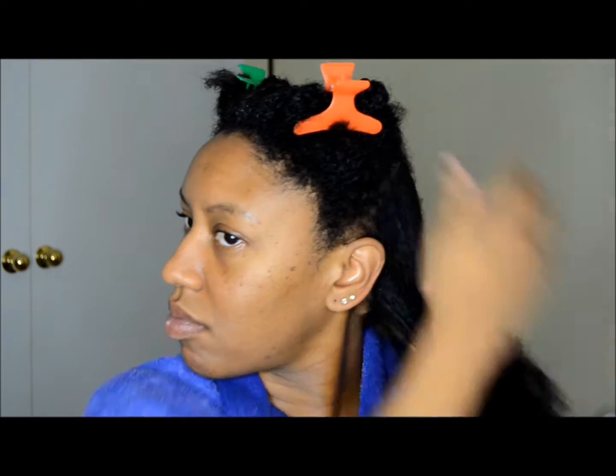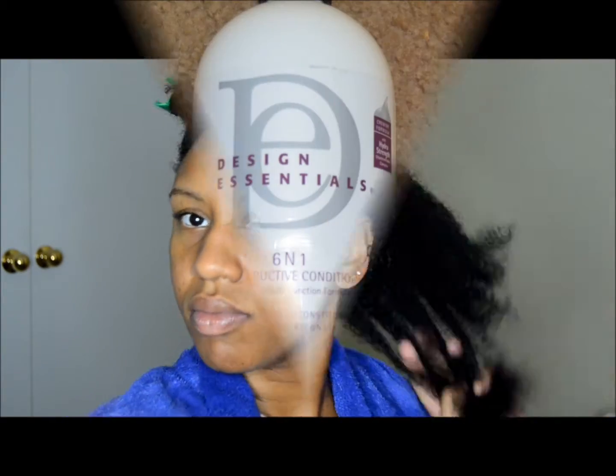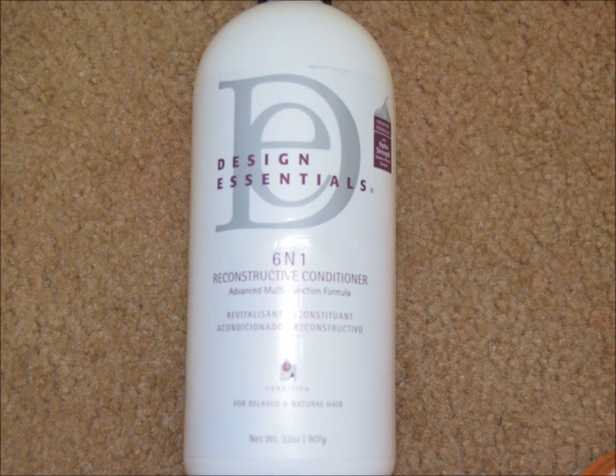I love using coconut oil because I really feel like it preps my hair for the conditioner, and it is definitely a holy grail product. I start and finish with coconut oil no matter what I'm doing, whether it's a wash and go, deep conditioning, wet moisturizing, sealing, whatever. I'm now using the Design Essentials 6-in-1 reconstructive conditioner.